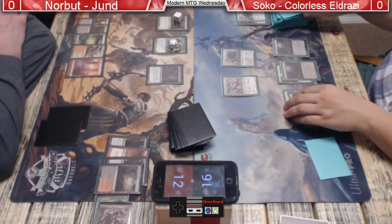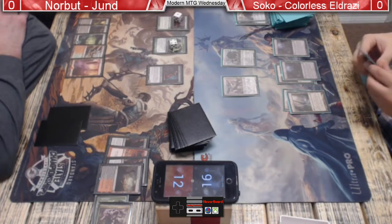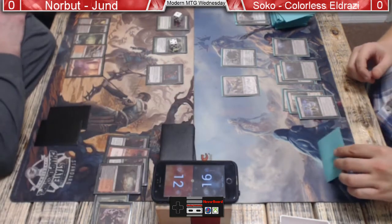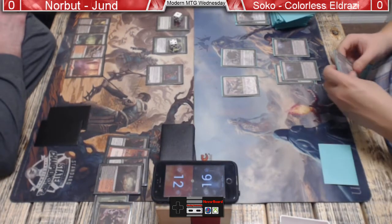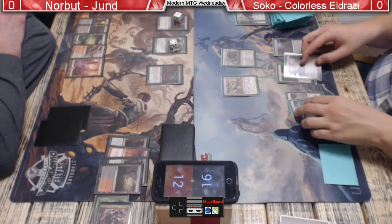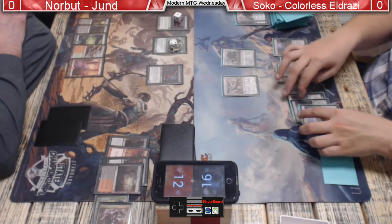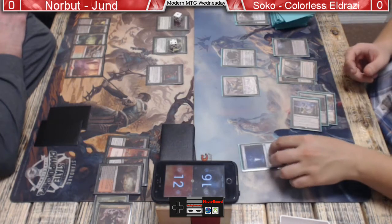In my head, I'm already thinking, man, I wish I had Ratchet Bomb. Norbut's just going to pass here. Again, playing very defensive, forcing Soko to do nothing but just run this Blinkmoth Nexus into him. I drew the Seagate Wreckage here, so I think, okay, maybe I'll be able to actually find some answers here if I can just get this last card out of my hand.